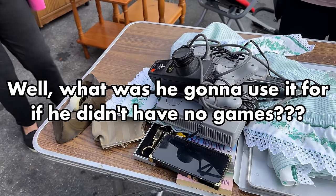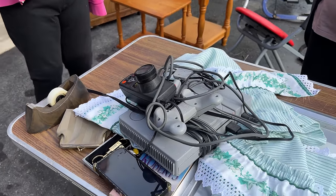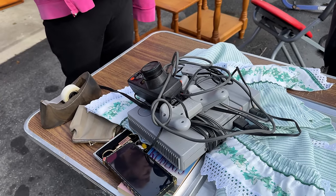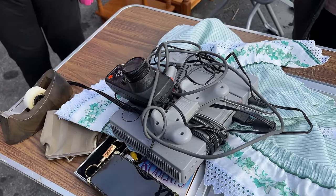Well, what was he going to use it for if he had no games? I don't know. He buys all this stuff. What good is it if you don't have any games? Well, he probably has something somewhere. I don't know. He doesn't know. Next yard sale, we'll find that.